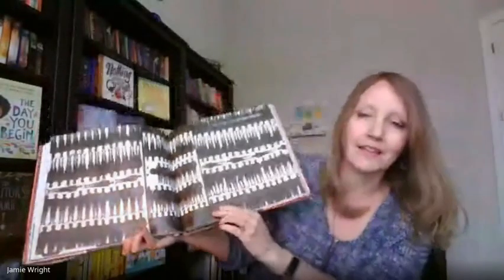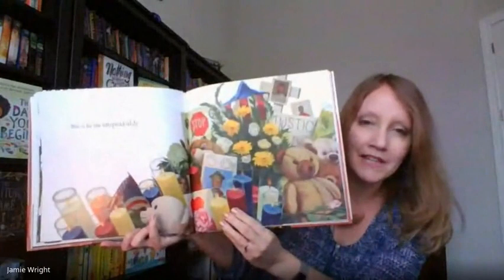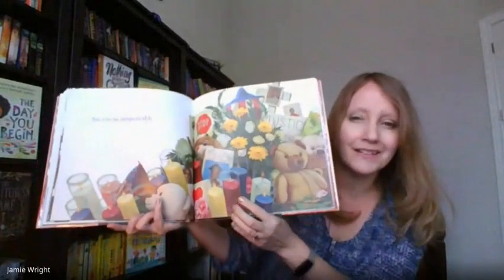I can't stop shivering at these pages. They require you to stop and think and feel. And that's what good literature does, right? It demands that you take a moment and you stop turning pages and you experience it. And this book really, really invites you to do that.